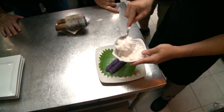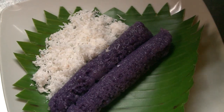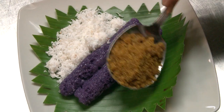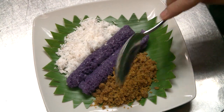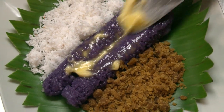Grated coconut, yeah. Sugar. This is like a muscovado sugar, like an unrefined sugar, like a turbinado. It still has some molasses in it, right, before they refine it into the white sugar. And that's just butter. Butter makes everything good, right?